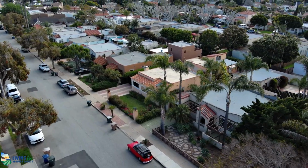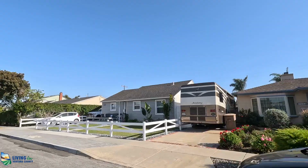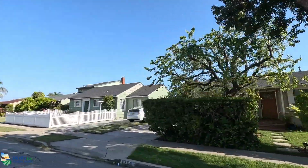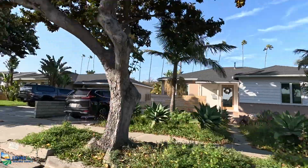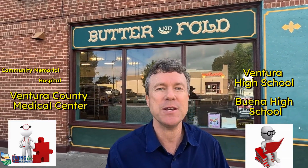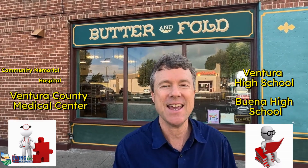You're going to have a range from 1920s Spanish-style bungalows with the clay tile roofs, and then mid-century modern. And you're also going to have some two-story homes that have ocean views and hillside views. There's so many fantastic locally owned businesses in Midtown, including the Butter and Fold Bakery behind me. And keep in mind, when you're in Midtown, you're also close to two high schools, two hospitals, and you have easy access to Highway 101. So you can get up to Santa Barbara, you can get to Los Angeles, and it's fantastic for commuting.